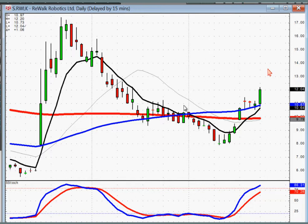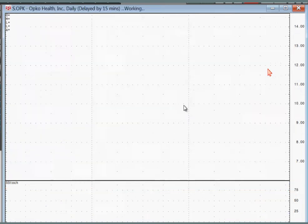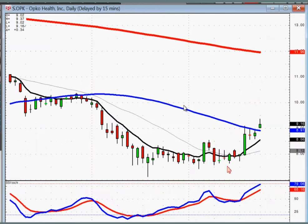Did I go to that? Okay, OPK. Nice fry pan bottom. This one definitely needs to have attention on positive trading tomorrow. Remember what happens coming out of a fry pan bottom? Your potential is big price moves.